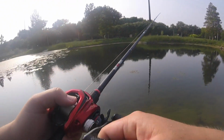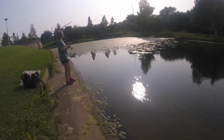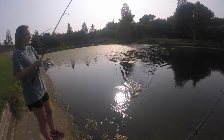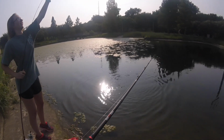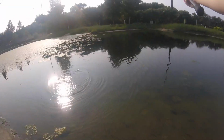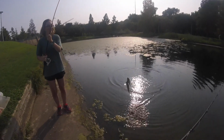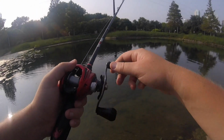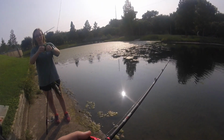I kept getting bit over there. Oh yeah, you got one? Yeah, you do. Through all the muck. Get him. Look who got a fish. Look, I got stuck. Oh, he's still fighting down there. Absolute monster. So oh wait, I got one. Dang it. He's off. I gotta get a big one.